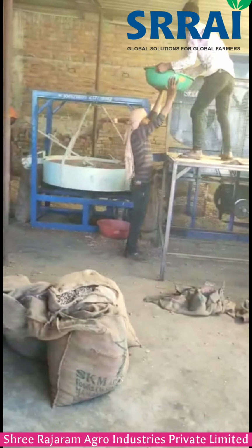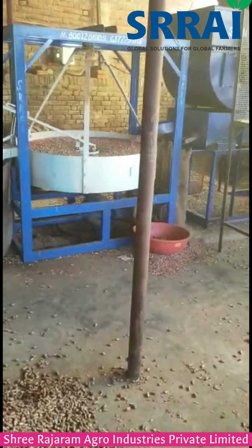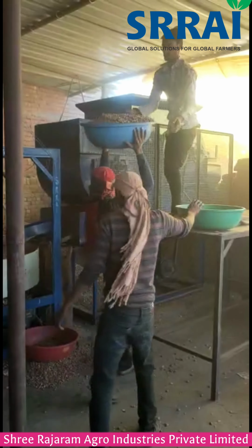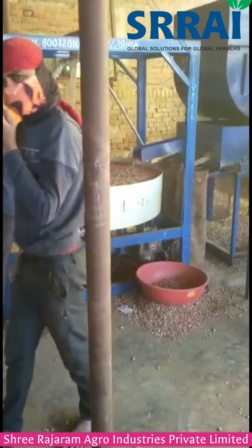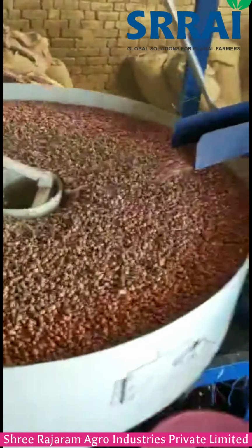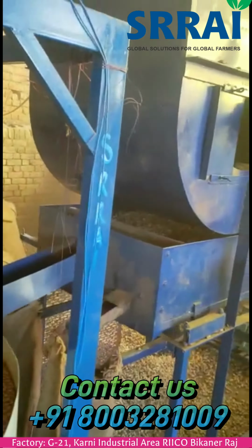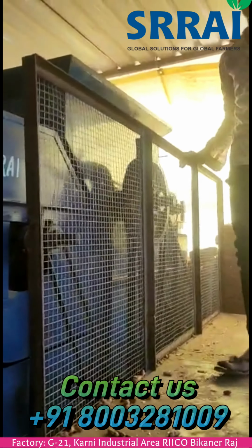This is a machine manufactured by Sri Rajaram Agro Industry Private Limited, which is located in Bikaner, Rajasthan, and provides groundnut decorticator machines with a capacity of 1000 kg per hour. In these machines, you can process all types of groundnuts without any brokerage, and we provide one grader and one cleaner in these machines. You will receive the finished product after processing from these machines.